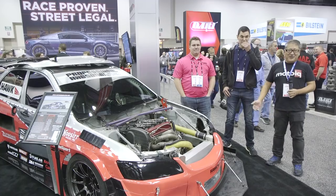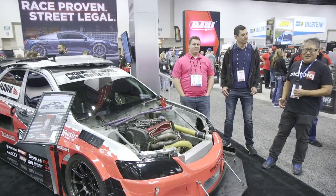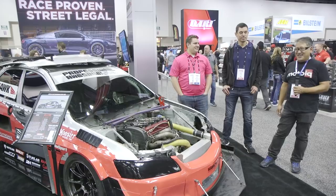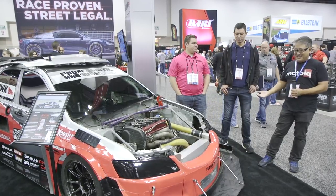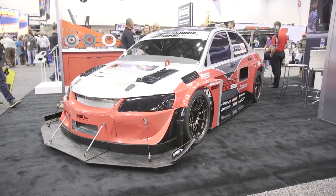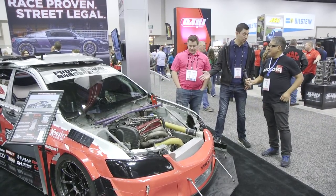So if you're a MotoIQ reader, you know all about Professional Awesome, and you know Dan here, he writes for MotoIQ a lot, and you know all about the Professional Awesome Evo. And here it is in the flesh, it's rebuilt, it's badass, and you want to take us around it a bit? Yeah, well, we can start with the engine since it's exposed right now.